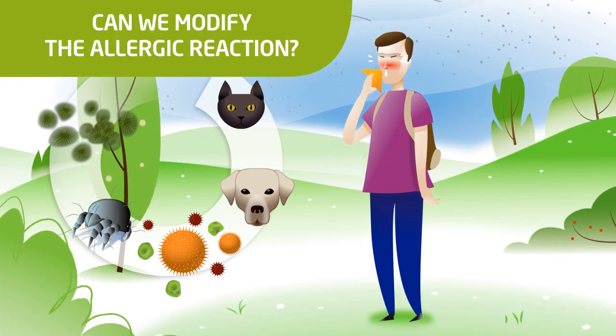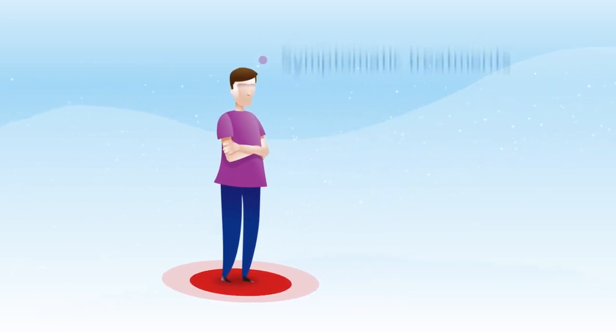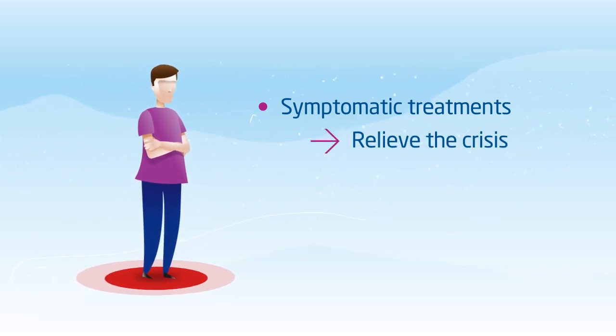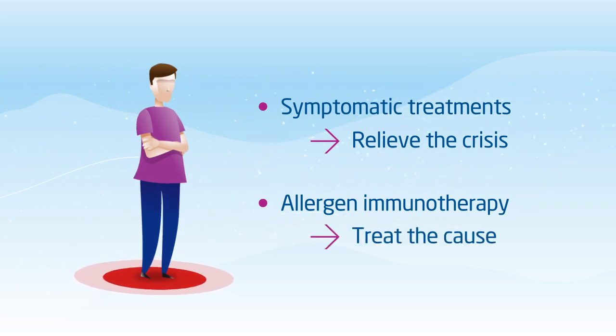Can we modify the allergic reaction? There are two types of allergy treatments for treating allergies. Symptomatic treatments, prescribed as first-line treatment to relieve symptoms. Allergen immunotherapy, also known as desensitization, the only treatment to act directly on the cause of the allergy.